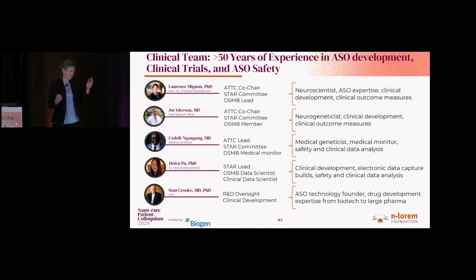All right, so now let's introduce you to the team. So obviously, the team is comprised of myself. I lead clinical development at n-Lorem. Joe Gleason, he's our chief medical officer. Cedric Gongyang is our medical geneticist. Helen Pugh is our clinical data scientist. And Stan is overseeing everything and providing input at every level.